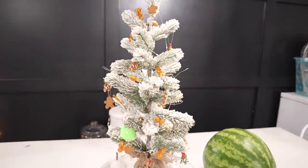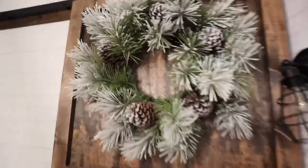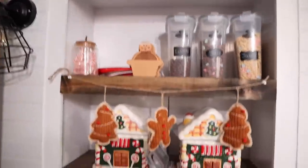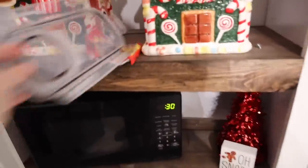And little gingerbread ornaments from one of you guys. And some fairy lights that the batteries went dead on. We had this wreath up here, which is from Hobby Lobby. And then we just had this little area right here that's kind of a little messed up right now. Kind of got stuff just laying everywhere.